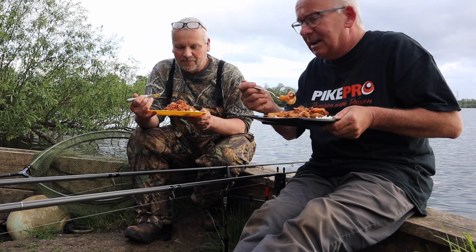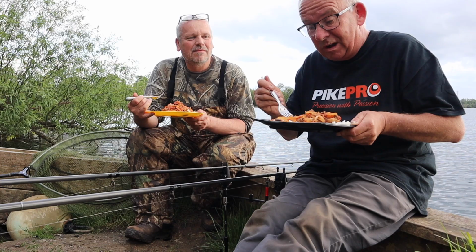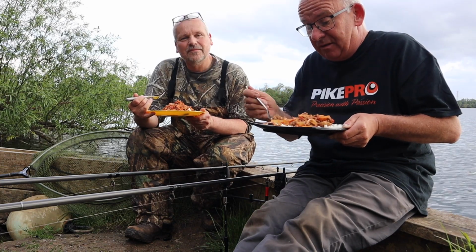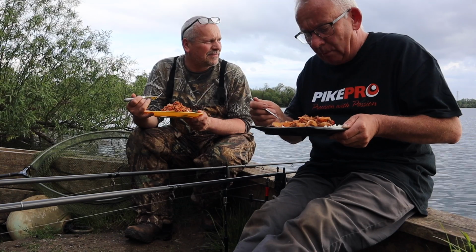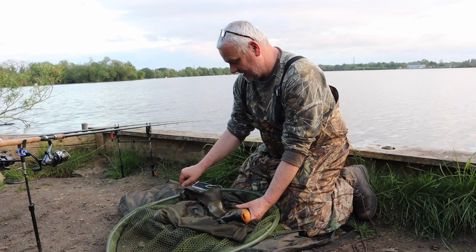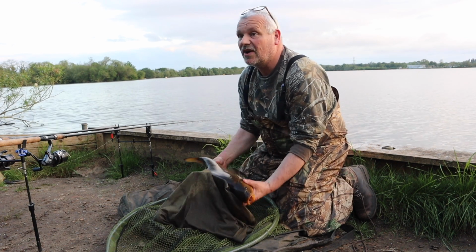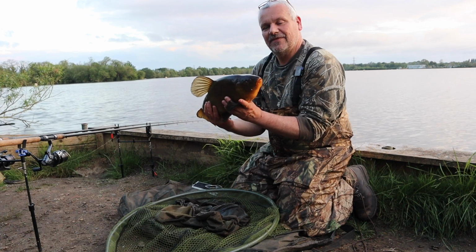But at the moment, we're going to tuck into this, get this rod back out for the night. And literally, if nothing else happens, we're going home happy. But I think something else will happen. Yeah. Second one, just into evening. It's about 8:30, 9 o'clock. Only a small one, but they're all welcome.